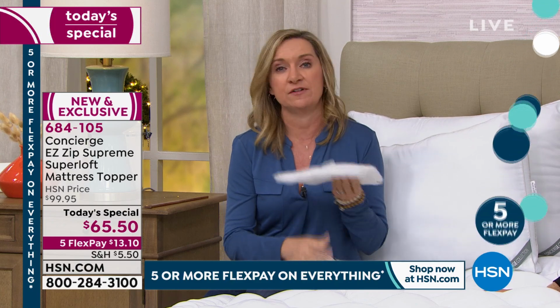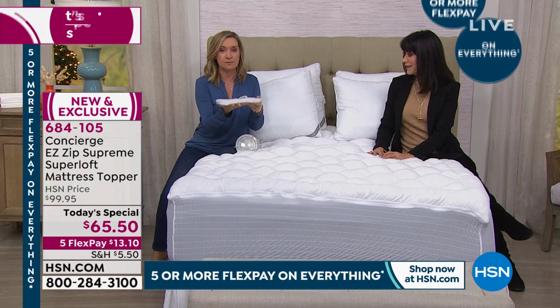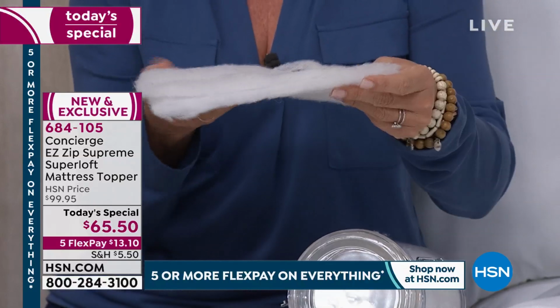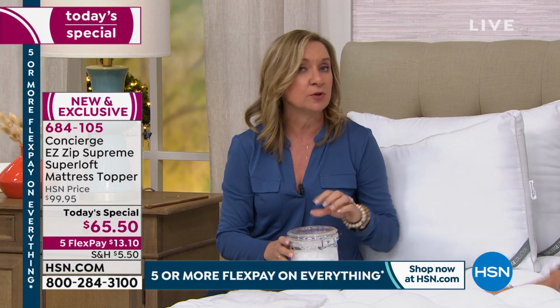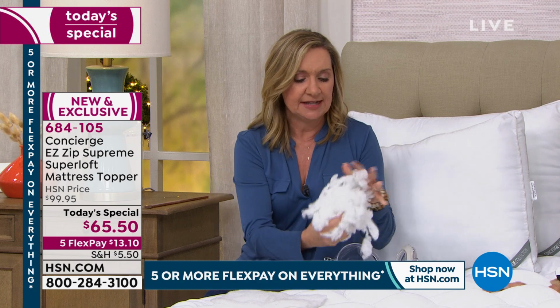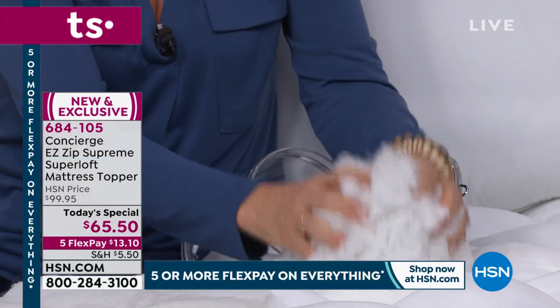I wanted to show you the difference. We talk about twice the industry standard of fill. Most of your mattress pads or toppers have a thin little batting like this inside. You can see it's not very fluffy. It's never going to loft any more than that. The difference with Superloft, and the way it's always been made and why it's our number one seller, is the fill is loose and it's stuffed by hand into each little diamond.